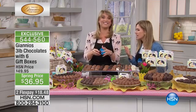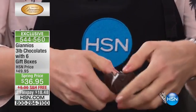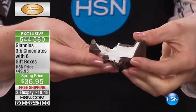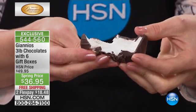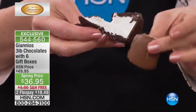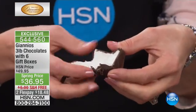Chocolate! It is decadent chocolate too, is it not? This is Giannios. We've been around for over 100 years, right in the heartland of Ohio. So this is all made in America, a family-owned small company. But what's so special is that all of our chocolates are made with the most beautiful ingredients. Is that marshmallow? This is marshmallow, smothered in dark chocolate. You're getting 14 flavors, and one of the flavors is marshmallow smothered in milk chocolate. But this is homemade marshmallow.